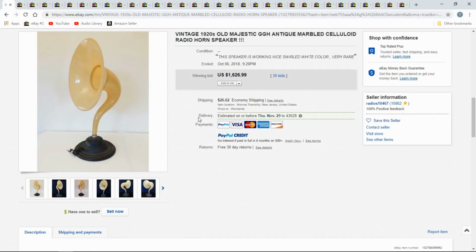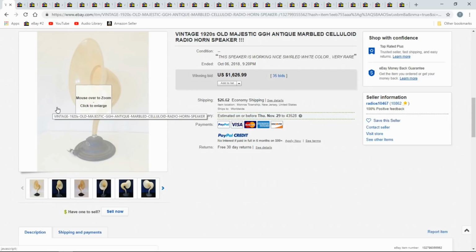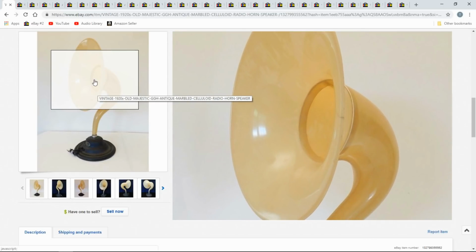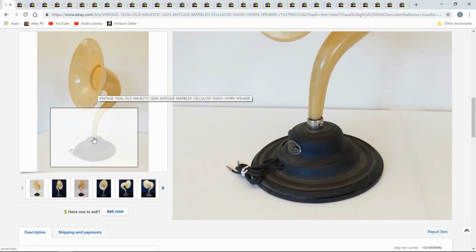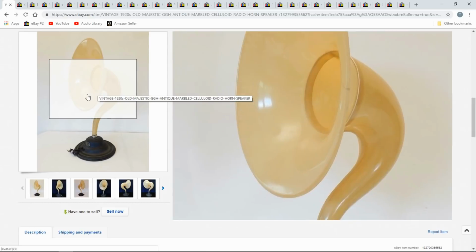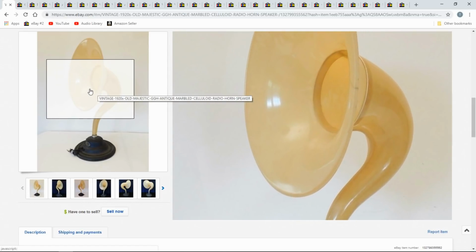I've just picked some random items. People just collect celluloid, no matter what it is. I've seen collectors that just have massive amounts of celluloid. There's some that obviously collect the separate areas that the stuff is found in. Like this is a celluloid radio horn for a record player or something along that line. Now these stand alone and a wire would come to this, as you can see, and the sound would just play out of here, so you could put these anywhere. It's like a speaker of the day.